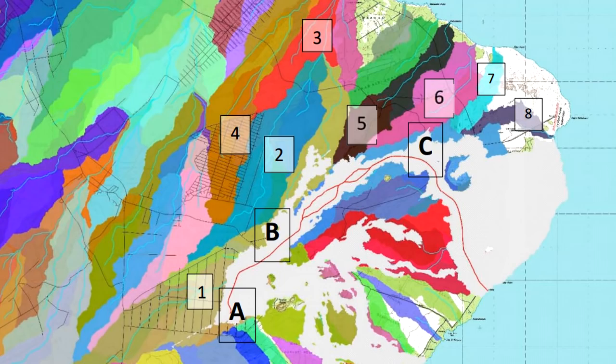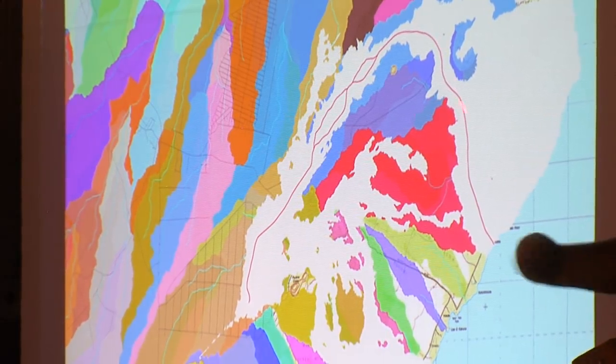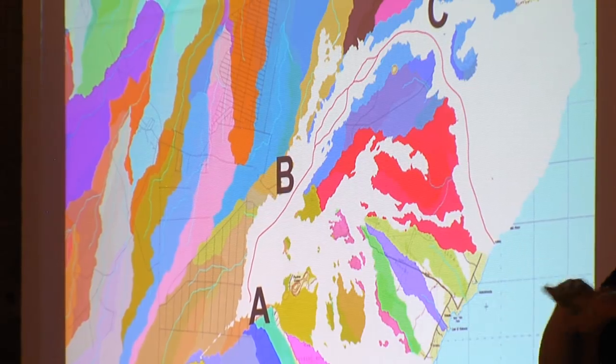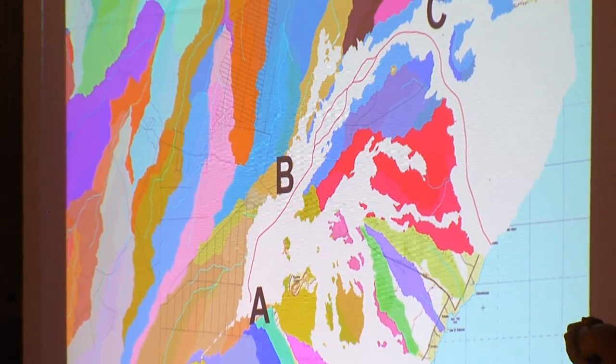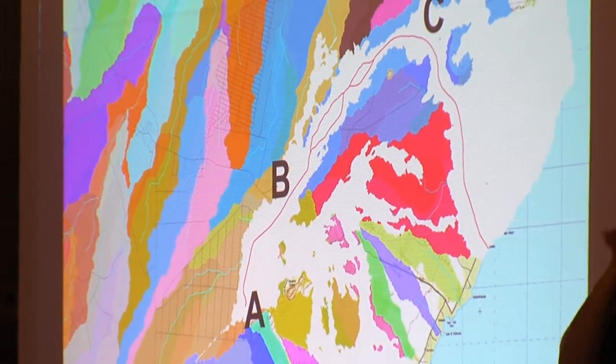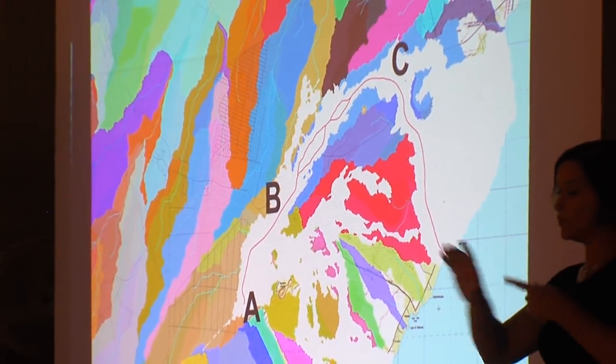Here's Fissure 8. This is the main channel. It's going off to the northeast. It loops around Pahoa crater and then enters the ocean. So what we did was to break that lava channel into 3 segments: A to B, B to C, and then past C.